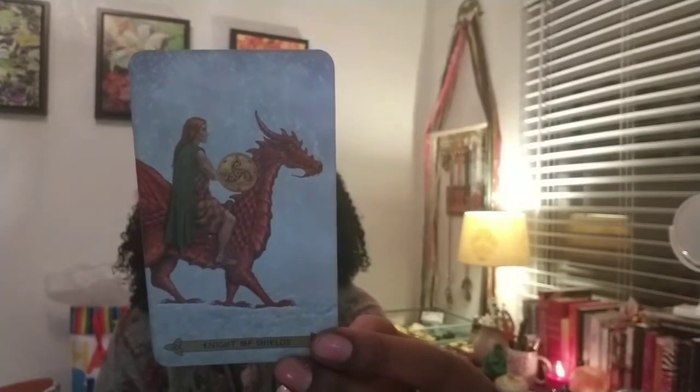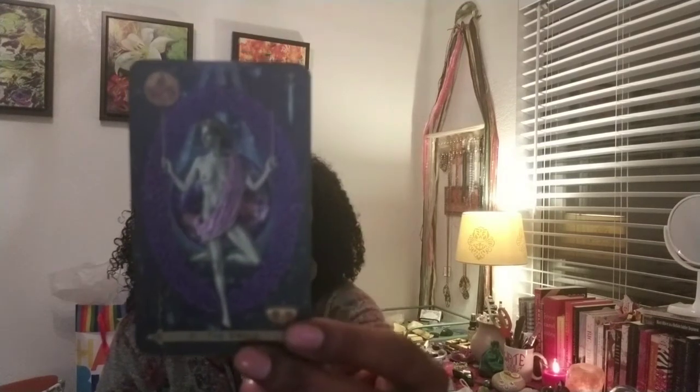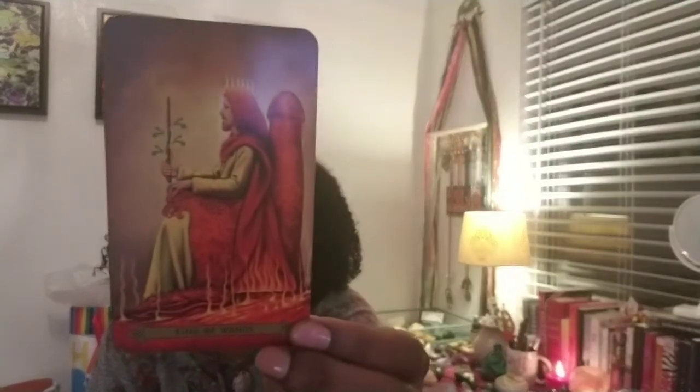Knight of Shields. The Pentacles in this deck is wintertime. Takes a long time. Let's see. Here's the Lover's card. I love that it's not a heterosexual Lover's card. Here's the Fool card, very Rider-Waite-Smith-ish. Four of Wands. The World. I really love this card. There are some cards that are quite phallic, like the King of Swords. Here's the Moon card.